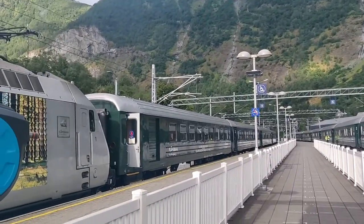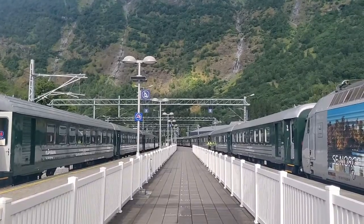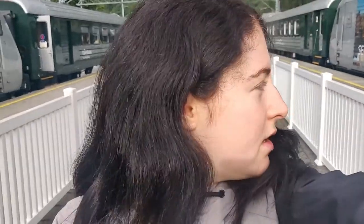That's just crazy. We're gonna go through the mountains and the fjords and it looks so beautiful already. I'm really excited. So I have to wait a few more minutes and then get on, and I will bring you through the mountains and the fjords in Norway, which will be really fun.